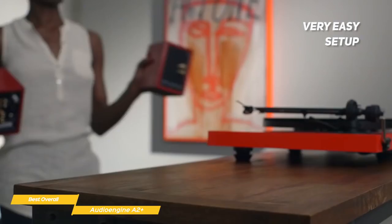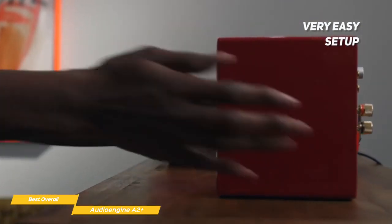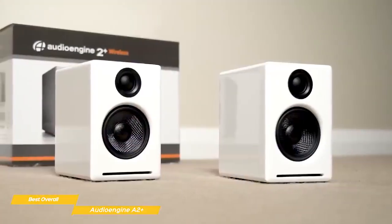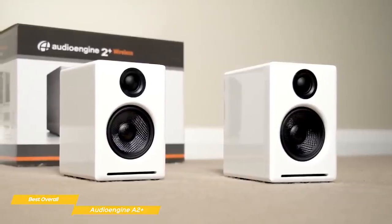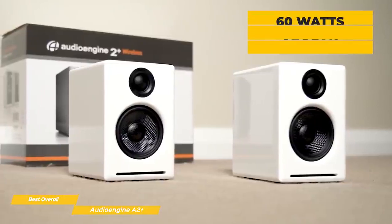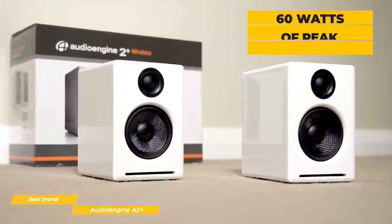Setup is easy, and the only manual operation you need to complete is connecting the left and right speakers together by connecting a speaker wire up to the binding posts on each speaker. When operating in Bluetooth mode, the speakers go into pairing mode just after they've been switched on. The components of each speaker include a 0.75-inch silk dome tweeter and a 2.75-inch aramid fiber woofer. Combined with the internal amplifier, both drivers put out 60 watts of peak power, with a 65 Hz to 22,000 Hz frequency range.